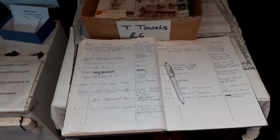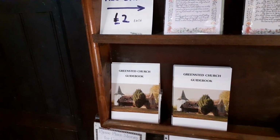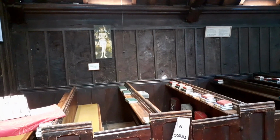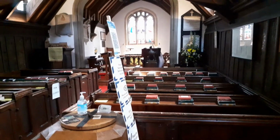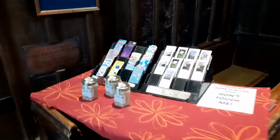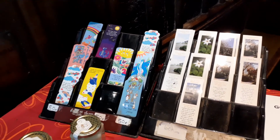A visitor's book, church donation, history, postcards, etc. And it's a beautiful church. You can see why people like to get married here. Very small in proportion, but very quaint. Even sell bookmarks, I think, yeah.